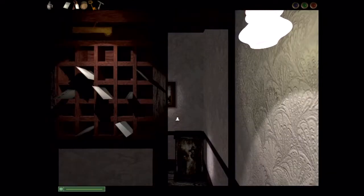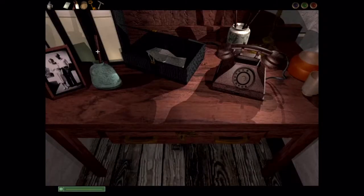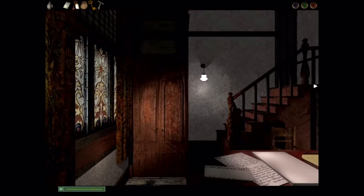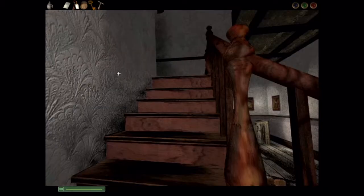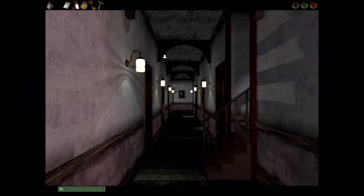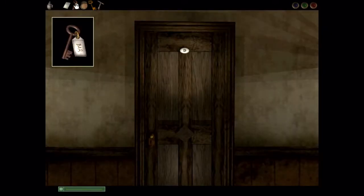And the only other thing I can think of is maybe there's something in here. There's a pen there. Can we grab that? No. No and no. Okay. So let me go back upstairs and we'll check out the ghost hunter's room again. Oh, I didn't know you could look through the keyhole here. That's interesting. So we can see that it's the student's room.